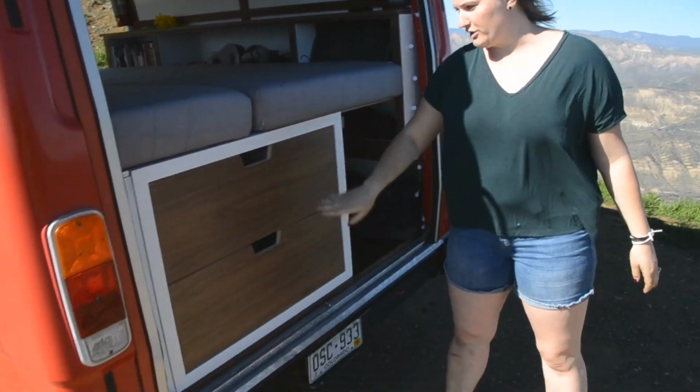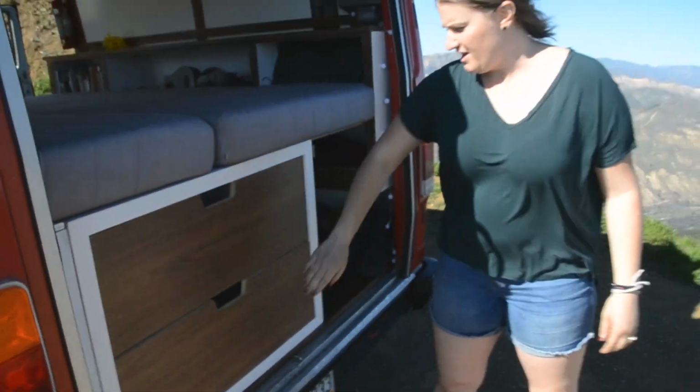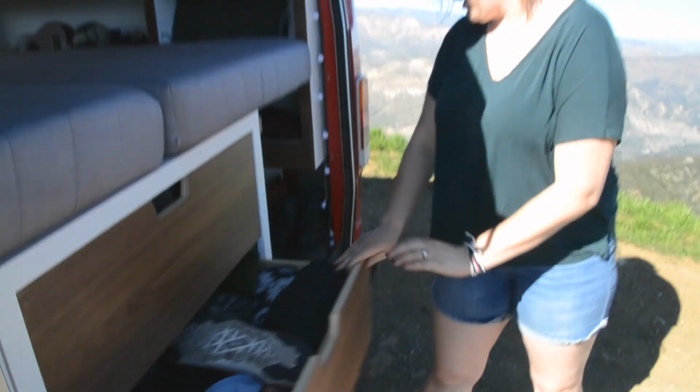We've got a couple drawers back here that's just kind of like assorted junk, which we're gonna make dividers for. And then this is like some of our bigger shoes, my photography stuff, some jackets, whatnot.